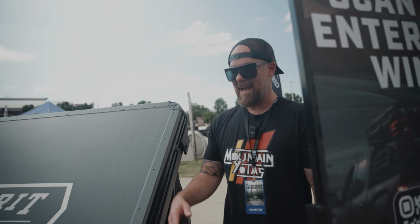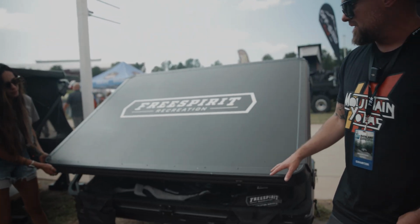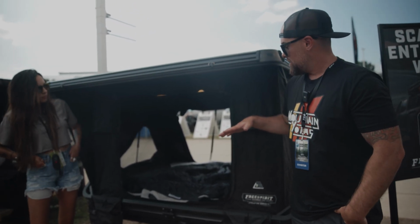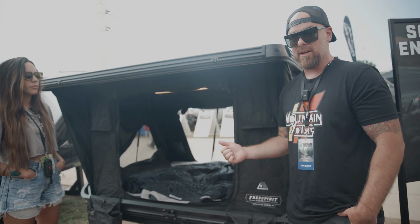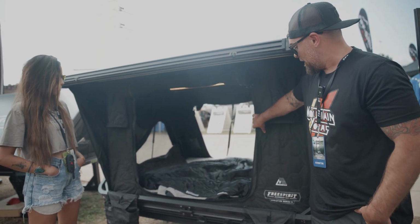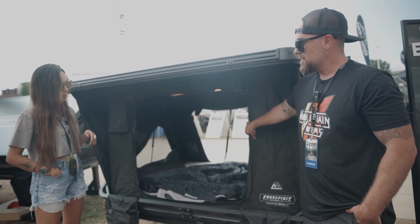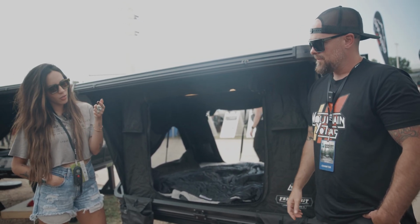Super cool. Has the air core mattress in there too, so it's a really comfortable sleeping surface. Another thing is it's dark when the sun rises. So if you're all zipped up, you're not going to be woken up by the sun unless you want to be. And it's the tri-layer material, just like every FSR tent, right? Yep. Tri-layer is our signature move. That's one of the things. Warmest in the winter. It's perfect.